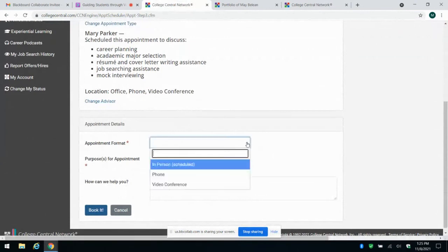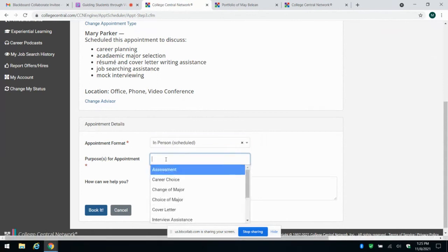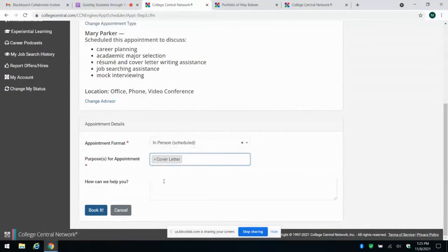My appointment format, I want to do in person because I want to stop by after I leave work. Purpose of my appointment, I want to talk about maybe doing a cover letter. Yeah, cover letter. How can we help you?